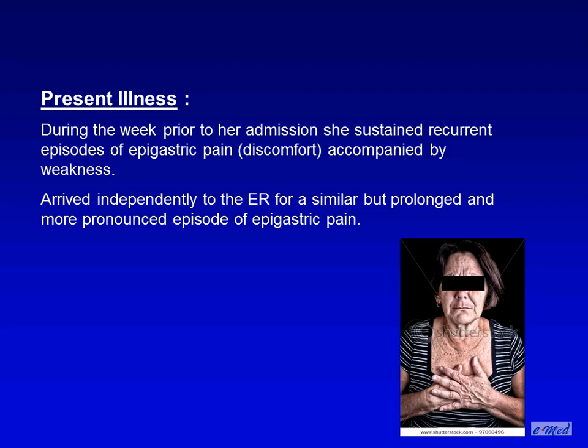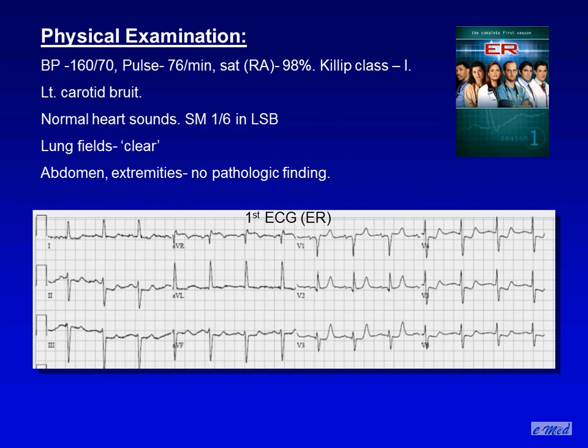What about the present illness? During the week prior to her admission about 5 months ago to Hashomer, she sustained recurrent episodes of epigastric pain, discomfort, accompanied by weakness. She arrived independently to the ER for a similar but prolonged and more pronounced episode of epigastric pain. On admission to the ER, the blood pressure was 160/70, pulse 76 per minute. She was saturating at 98% on room air, and the Killip class was defined as class 1.